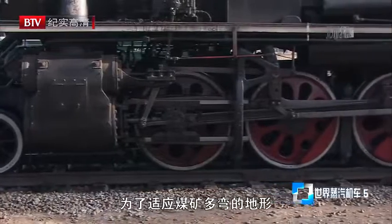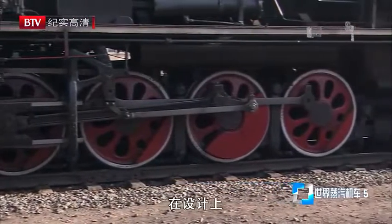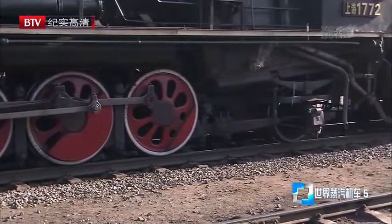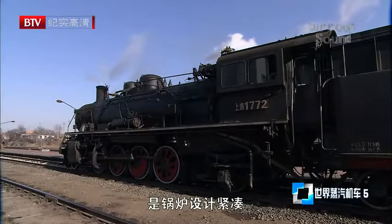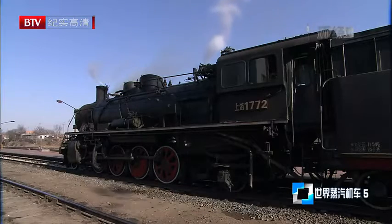In order to maneuver through the curved terrain of coal mining country, the gaps between the 4 driving wheels were narrowed, creating a structure that could negotiate tight curves. In addition, another distinctive feature is its compact boiler design, making it easy to see ahead of the train.